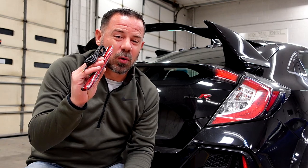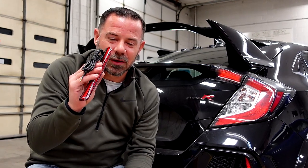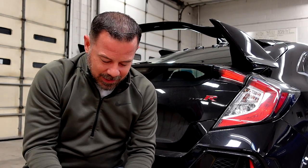Now these I actually ordered 2 days after I got the car, but I wanted to wait until I got the taillights because the taillights were on back order. I waited 6 months for these taillights.